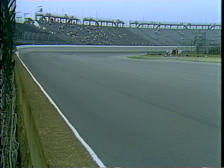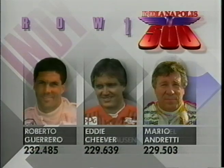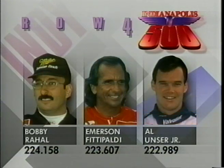Norm Turley and driver Ted Trappist are, pending the outcome of that motor controversy, the last qualifiers in the field. They will line up this way: Guerrero, Cheever, Andretti, Buick, Ford, and Ford in row 1. Row 2, Arie Luyendyk, Gary Bettenhausen, Michael Andretti. In row 3, Scott Brayton with a Buick, Danny Sullivan fast to Chevy, and the 4-time winner and defending champion, Rick Mears. Row 4, Bobby Rahal, a favorite here for race day, Emerson Fittipaldi and Al Unser Jr.